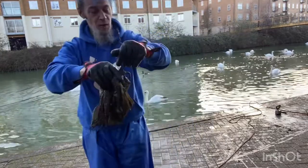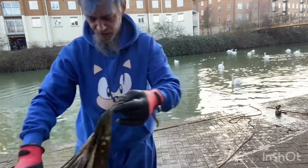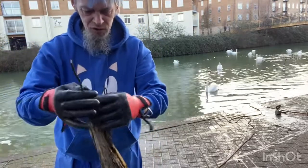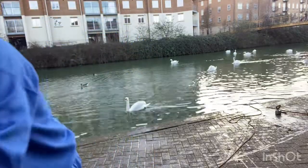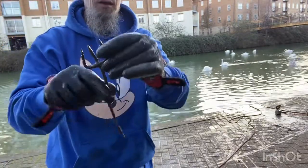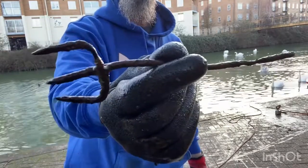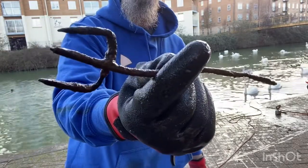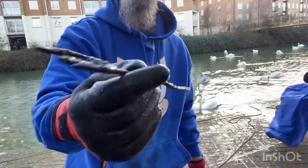Got a bit of rubbish out of the water. It came up attached to this strange looking item. Let me see if I can get this off. There you go. It's like a mini pitchfork. And that's strange. Not quite sure what that is. Maybe a toasting fork. Maybe. I don't know.